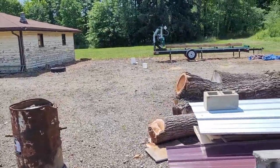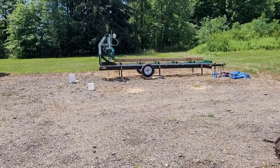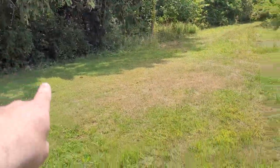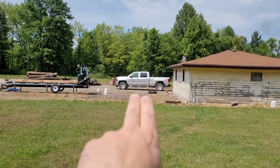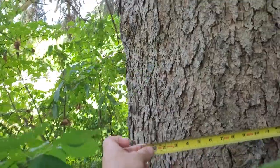So the idea is to build a structure right here over top of the mill and keep the sun off of our backs and skin. So I think the goal is we're going to drop this in this open field. I haven't figured out what we're going to do. I might just put that sawmill shanty right up against this building and, you know, basically extend it out.